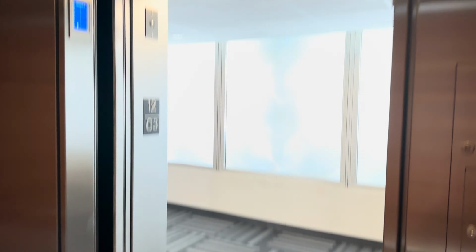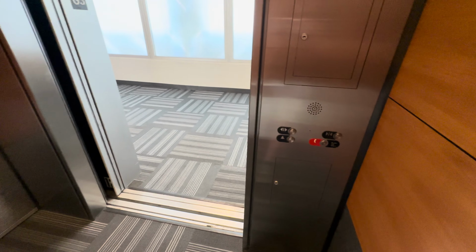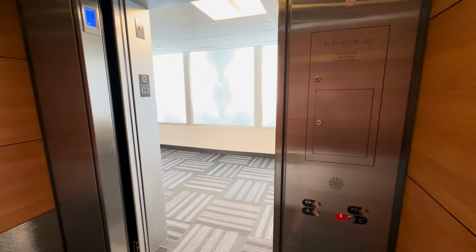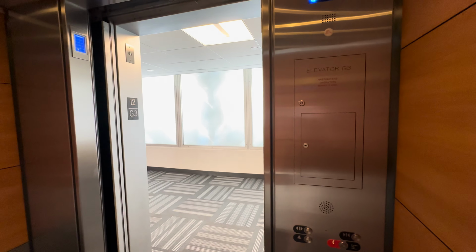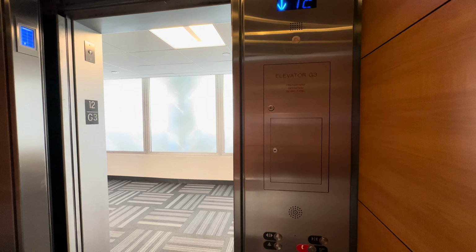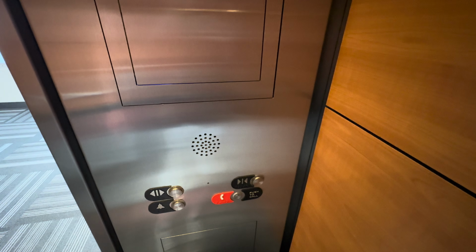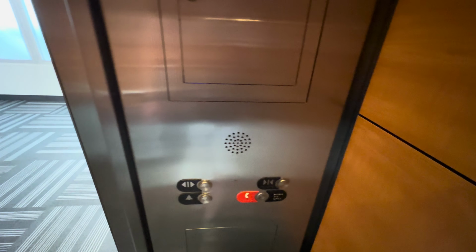G3 again. Capacity is 3,000 pounds. Let's get a cab view. Takes a while for the doors to close. There we go.